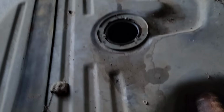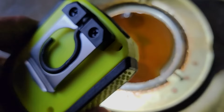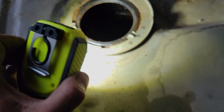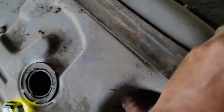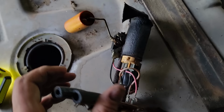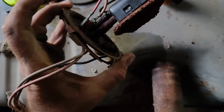And I am starting to hear a little bit of rust. Of course, we're just moving it in ways it hasn't been moved in a long time. A couple chunks back there, see that? So shake this out and clean it. We'll be good there. This guy, boy, I wish I had a bench grinder or angle grinder or something. This really needs cleaned up.